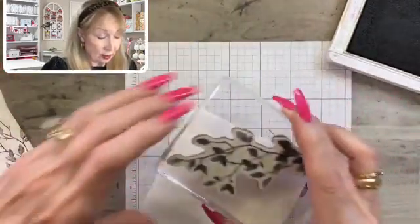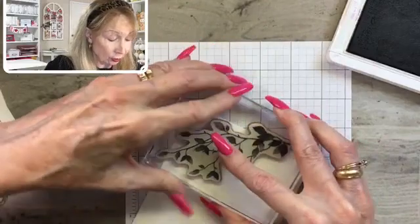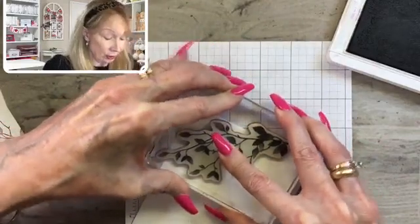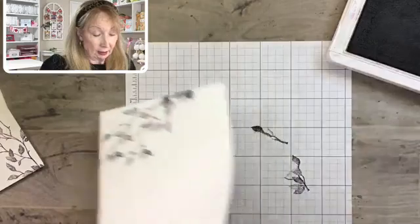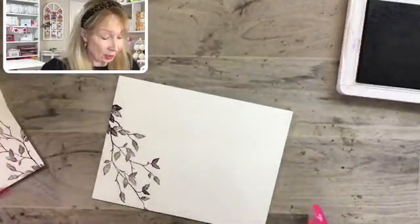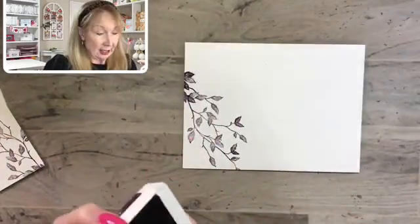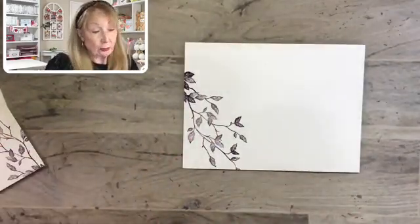If any of you have used it much, you know it hops off the pad and onto your clothes and all kinds of stuff, onto your fingers. But look how beautiful that is. Isn't that just such a pretty, pretty envelope? And I think it complements, you know, I was thinking about this.